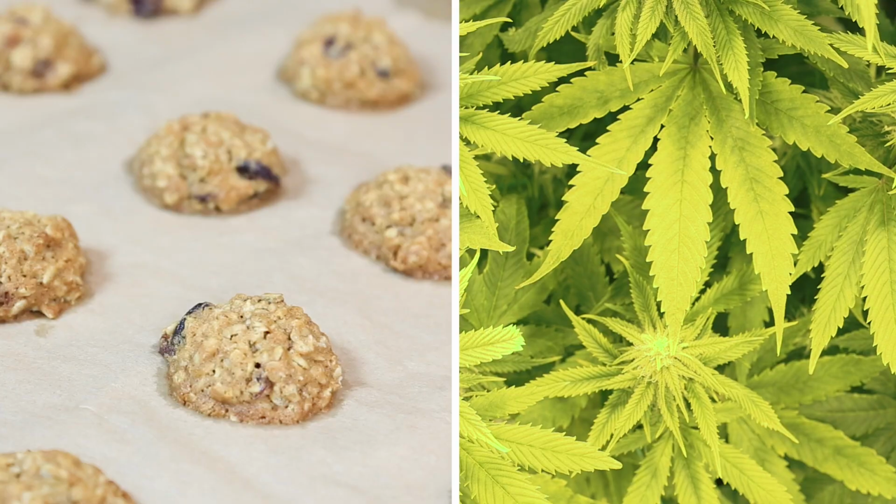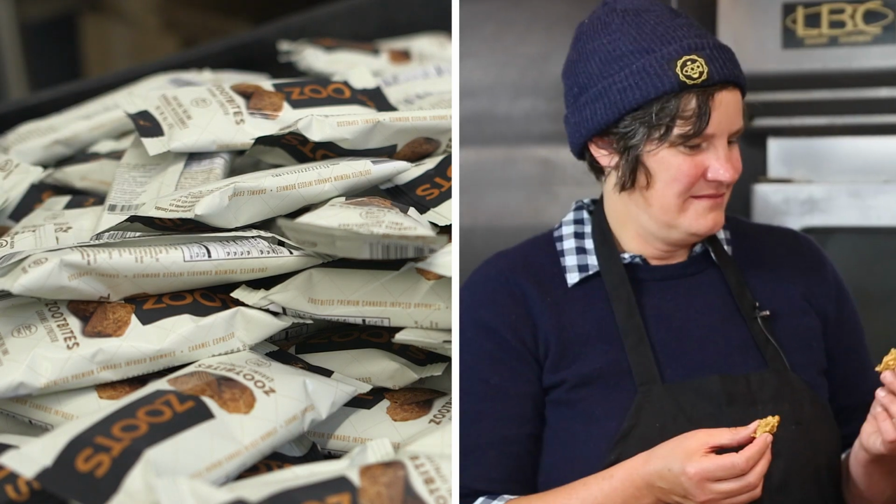Magically delicious. As for what the future holds for the legal weed business, only time will tell. But for now, both Zoots and the Goodship will keep cranking out the cookies. And maybe, someday, a cannabis cookie will be as accepted and as common as a craft brew or a bottle of wine. Stay tuned.